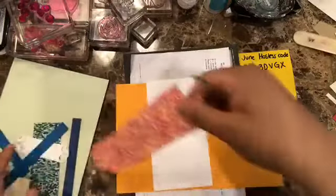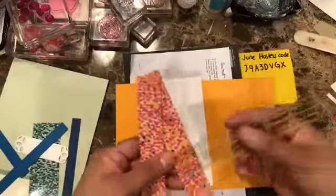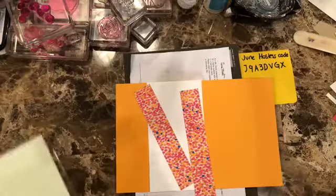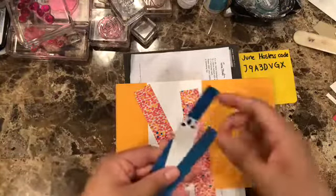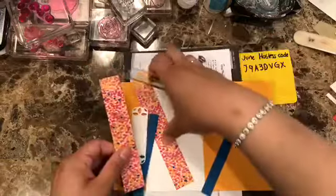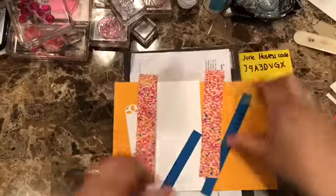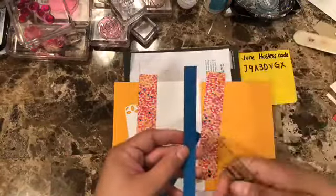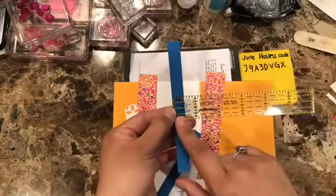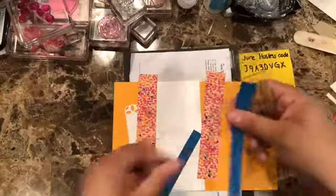Then you have a piece of the Design Series paper. Let me take this out of the camera so it's not too crowded here. I have a piece of the Design Series paper that is 1 inch by 5.5, and I have 2 pieces because those are going to be borders. And then I have a piece of Pacific Point that is 1/2 by 5.5.